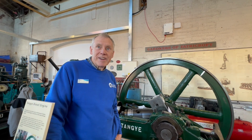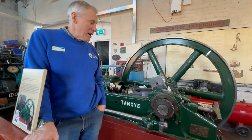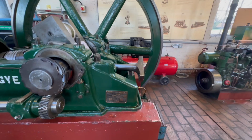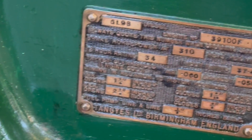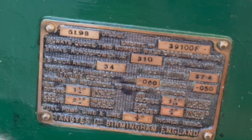Have you got a favourite here of the engines? One that you particularly find interesting? Well, I do particularly like this one, and the reason I do is it's a four-stroke diesel engine. It's massive, isn't it? As an exhibit, it's a good exhibit. It doesn't make too much noise. There's plenty going on, and because everything is laid out in front of you, it's an easy exhibit to explain to people.